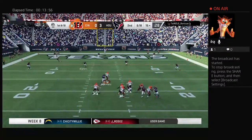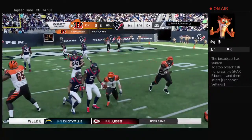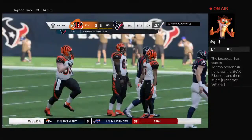Throwing to start the drive. Wakefield steps away to his left, and he'll get it here to the 10-yard line. He'll wind up getting right about 4 there on the scramble, and it's second down.